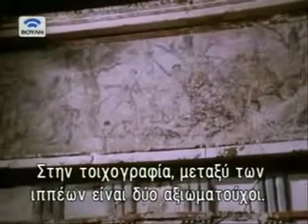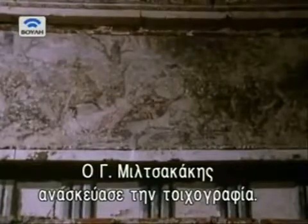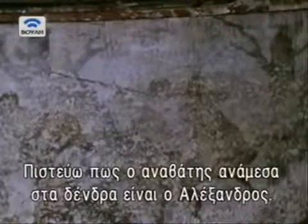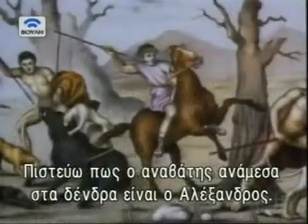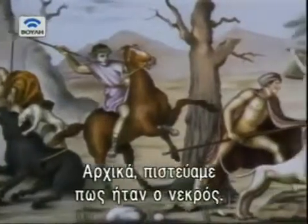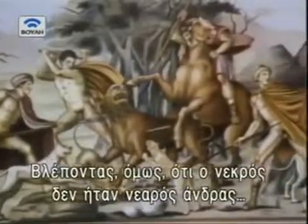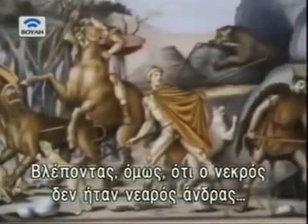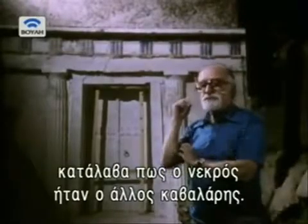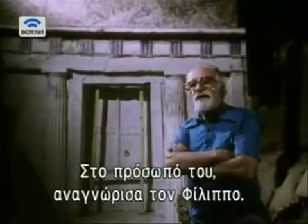Another clue was found on the mural, which shows a group of hunters, among whom are two distinguished riders. The whole painting has been recreated by Yorgos Miltsakakis. My opinion is that the central horseman, which is between the two trees, is Alexander the Great. And when we found it, I thought that this could be the dead. But as we understood that the dead was not a young man, but a mature man, I realized that the dead was the other horseman, which is not very obvious now because of the damages, and I distinguished in his face the face of Philip.